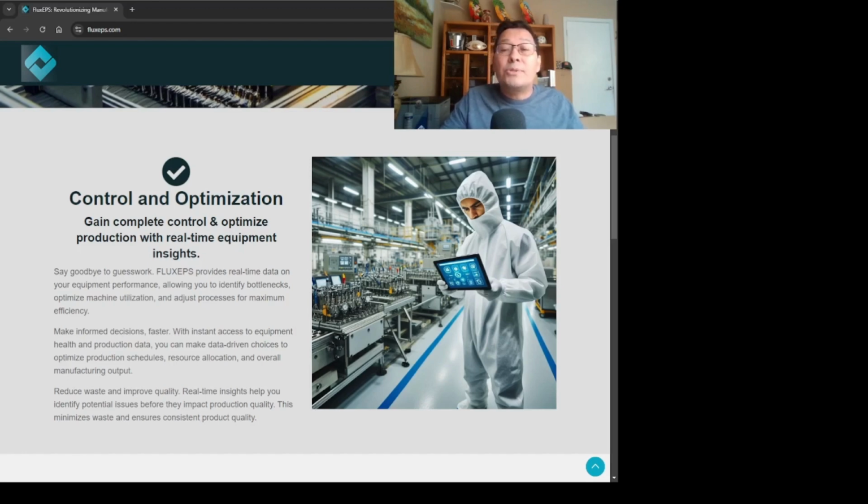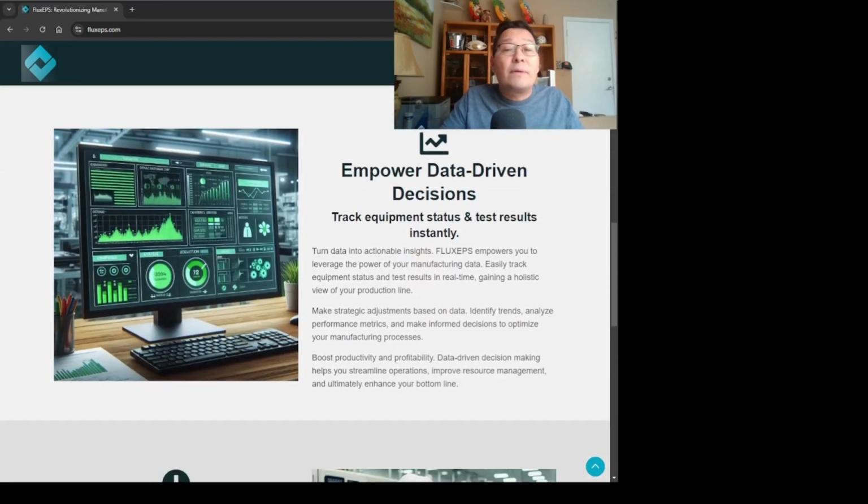With FLUXEPS, you can easily monitor your equipment health and performance, all in one central location. Our real-time data acquisition and visualization tools provide you with a clear understanding of your production manufacturing processes. Identify bottlenecks, track production efficiency, and make data-driven decisions to optimize operations.